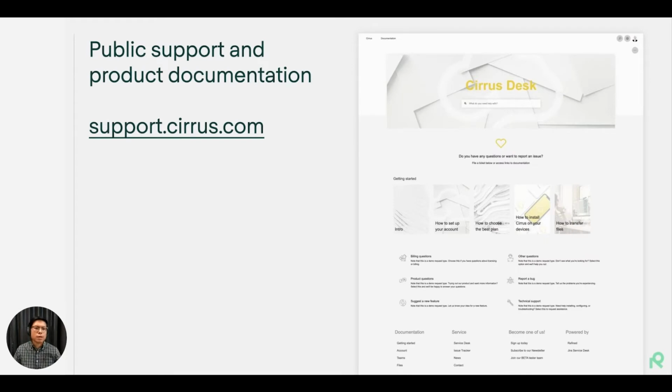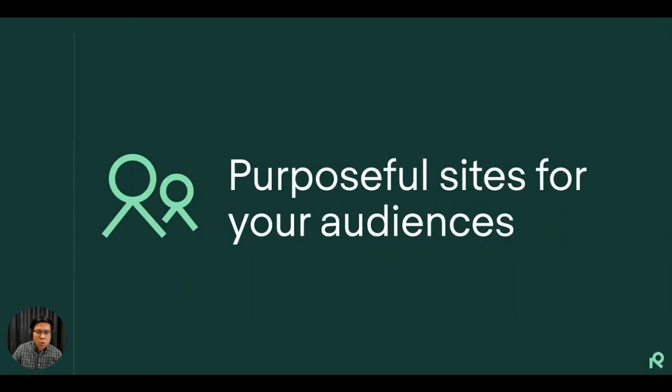As a product company, they also have public support and documentation. Here, customers can go in, learn how to use the product, look for documentation, but they can also file a ticket, all on support.cirrus.com using a custom domain. So with Cirrus, they have 3 sites, and next year they're looking to put in a 4th when they grow, because they're going to spawn up a new division. So hopefully what I was able to show is that with Refined, you can build purposeful sites for your audiences.